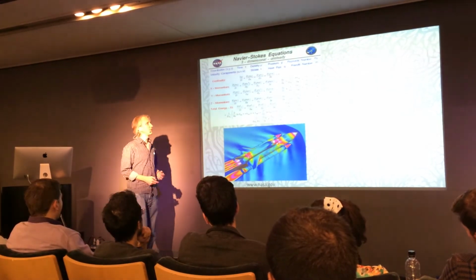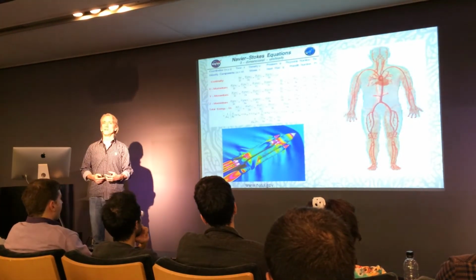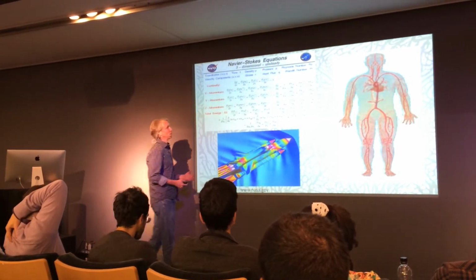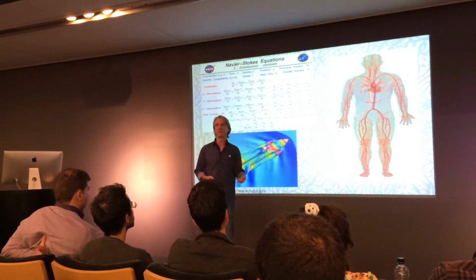Towards the end of my studies, I found out that I could use these same equations to study the flow of fluids around the human body. Now, most of us, when we think about flow of fluid around the body, we think of blood flow. So here we have the heart sending blood out into the arteries. It's going out into the tissues, coming back in the veins.